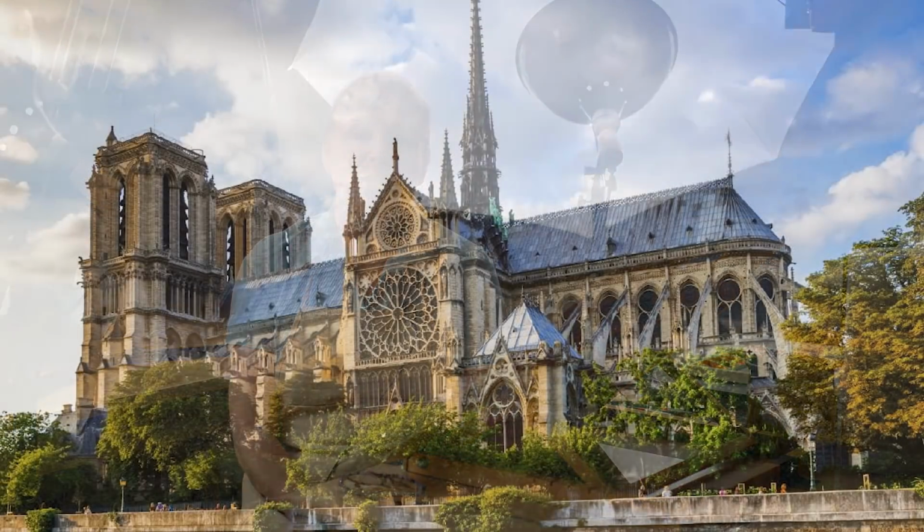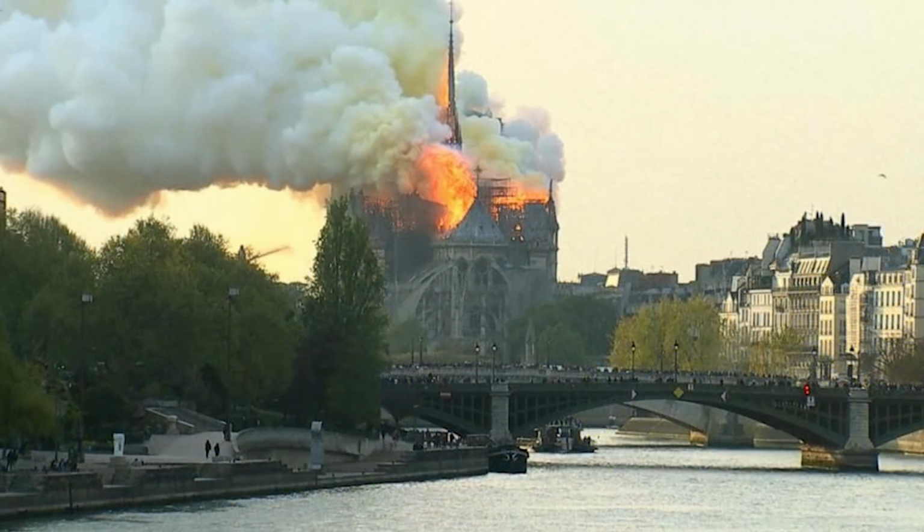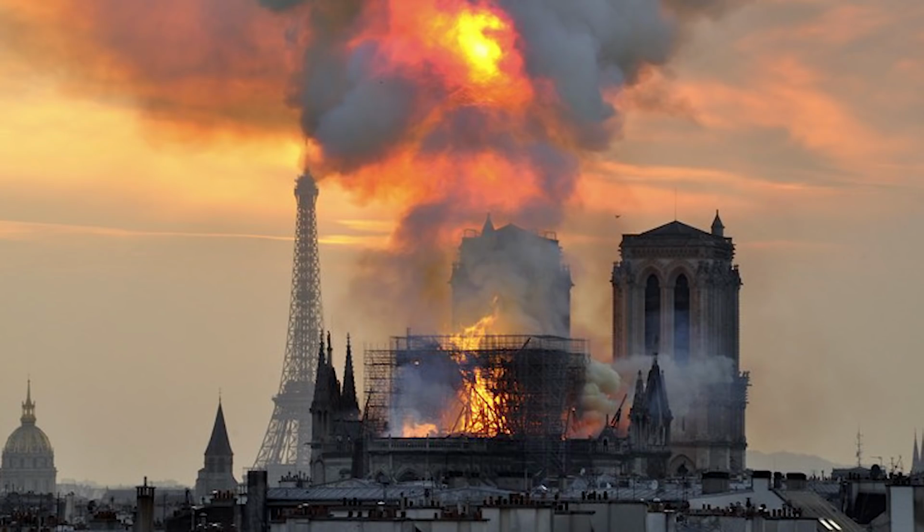For example, in the year 2000, I visited Paris with my husband and two of my sons. We had the enjoyable privilege of visiting the Cathedral of Notre Dame. Now, in light of the recent tragedy of the fire that almost destroyed the cathedral, the pictures that I took of it are all the more precious to me.